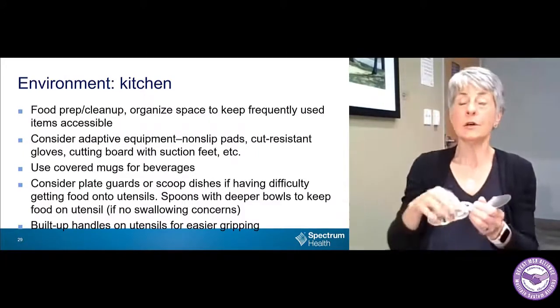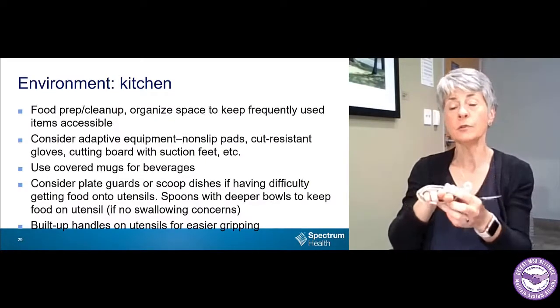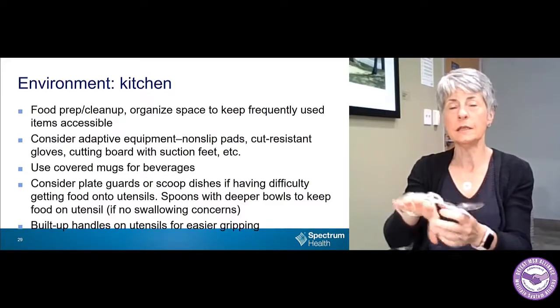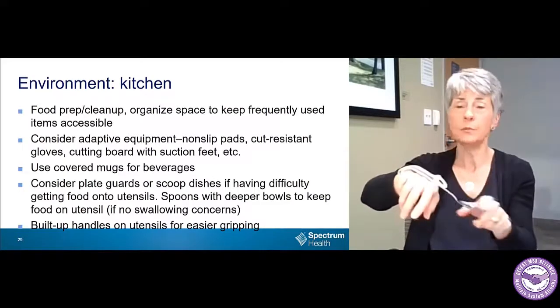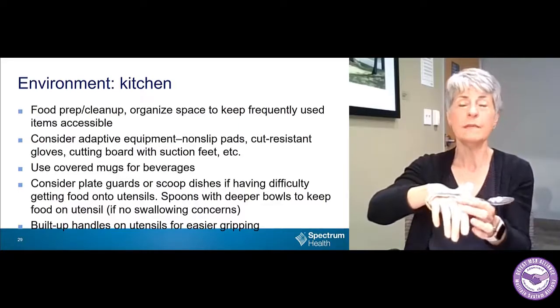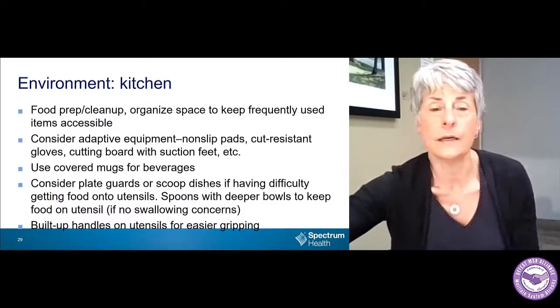Another device is called a universal cup, and this is a device that slips over your hand. And again, you can put a number of different things in here. It fits on the hand so that you don't actually have to grasp or hold it. You can put a spoon in there, you can put a toothbrush in there, you can put a comb in there. So there are different things that this can be used for as well.